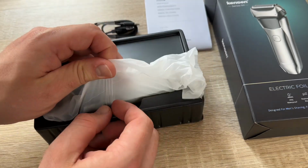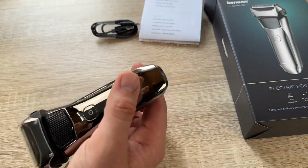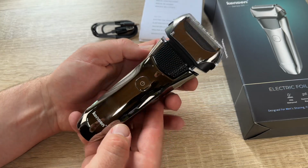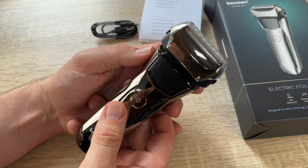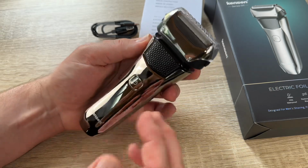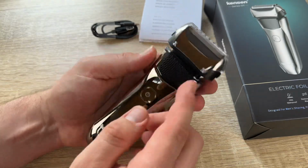To maintain the shaving performance of our shaver, it is recommended to replace the outer blades at least once a year and the inner blades every 2 years. I think that is a thing. I'm using shavers much longer. But if you are an everyday shaver, you should perform this, of course. But if you're not an everyday shaver, maybe once a week, every 3 years is enough, I think.